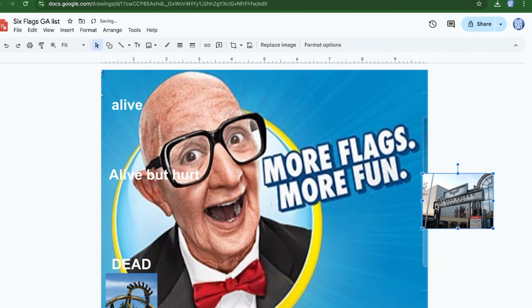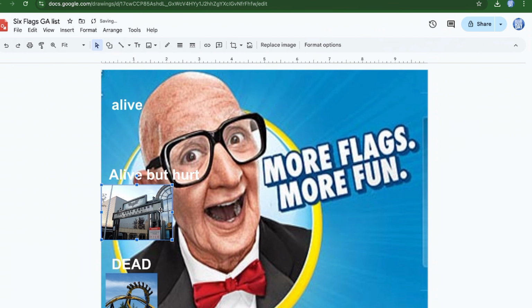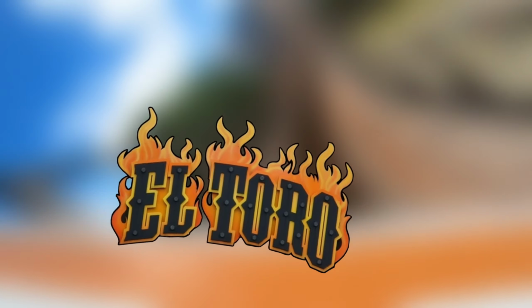Others might not be so lucky, but I feel like it's that 50-50 mix that makes me want to put it into the alive but hurt category. It might be possible, it might not. It depends on how experienced of a coaster rider you are.